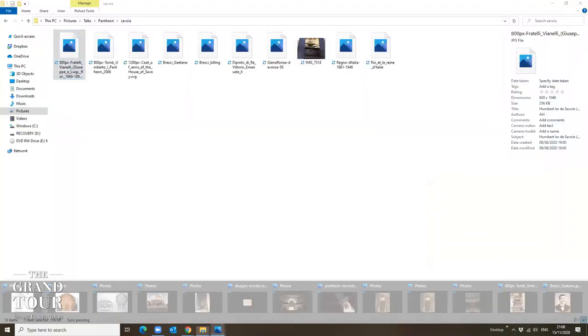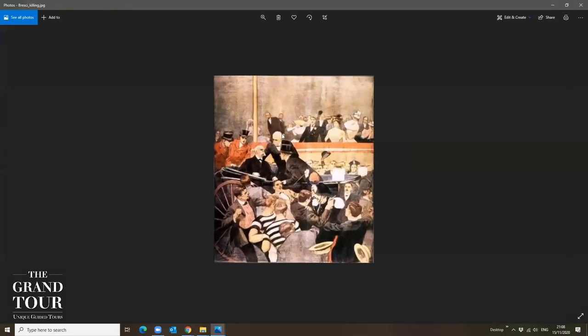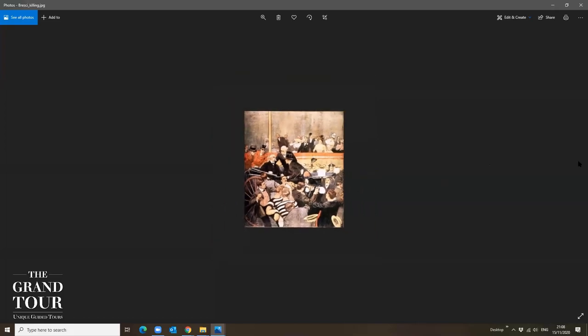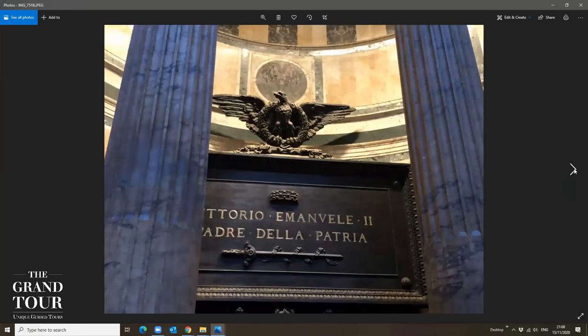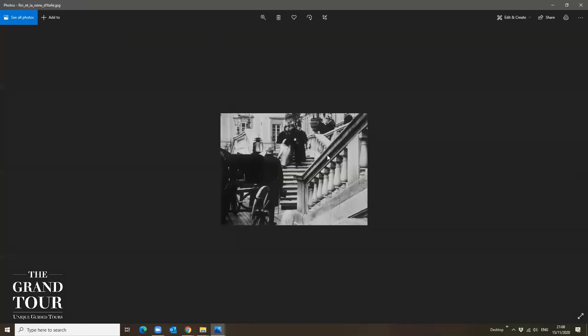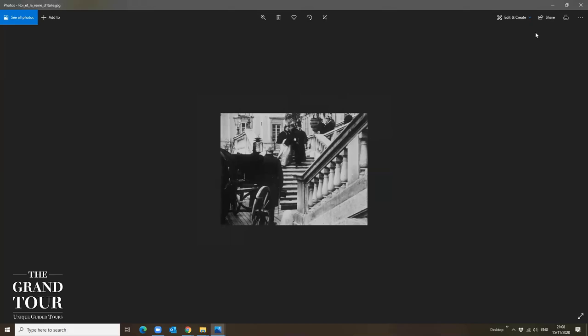There is a picture of the... So this is not very good, but this is the king being shot. And then this is from a magazine, an illustration from a magazine the day after. This is the king just coming out of his residence with Queen Margherita. And he was shot and died. And then his son, King Victor Emmanuel III, became king, and he was the king during fascism and doing all the bad things that happened to Italy in that time.